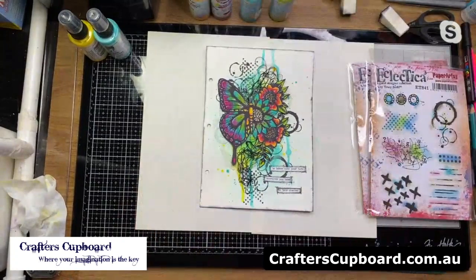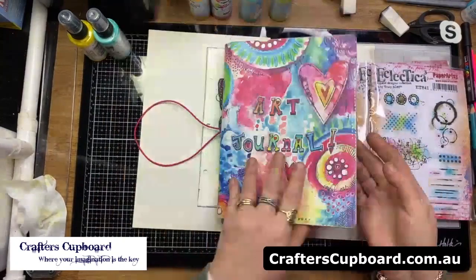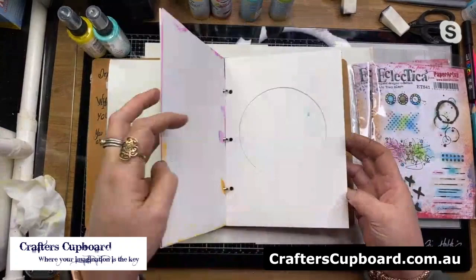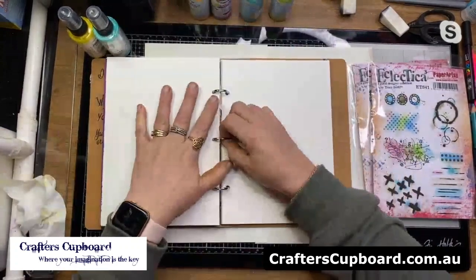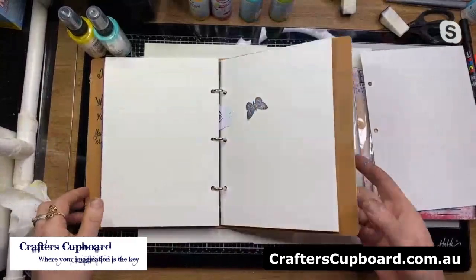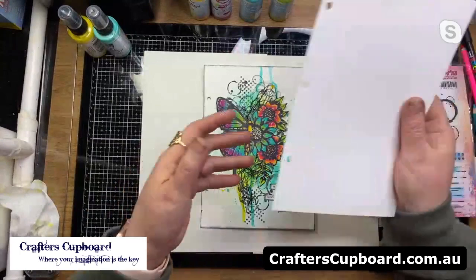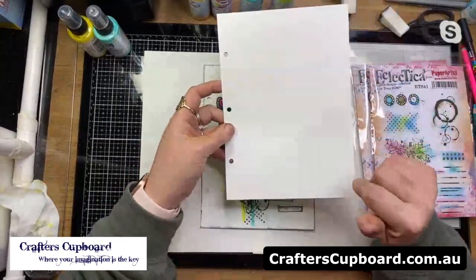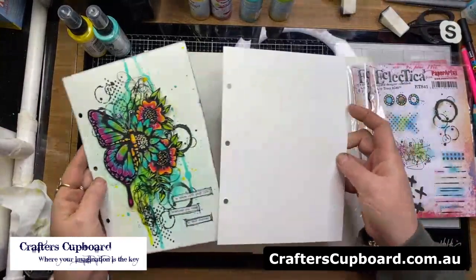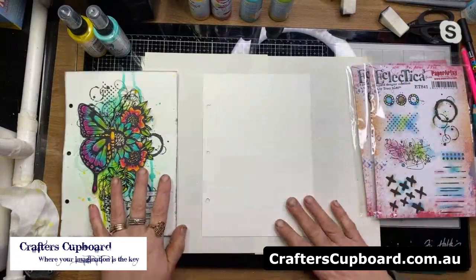I'm using an Art by Marlene journal, only because I really love the fact that we can pull the cardstock out of these. I'll quickly find some empty paper here. I've got little butterflies floating in here. I find it really easy to work in the Art by Marlene journals because you can take out the cardstock and then pop it back into the folder, so you don't have to worry about getting messy work or anything like that.